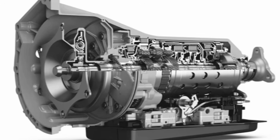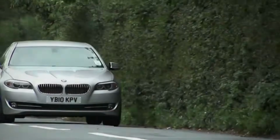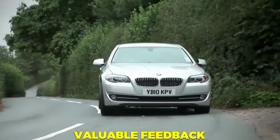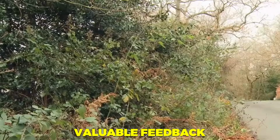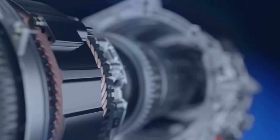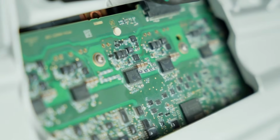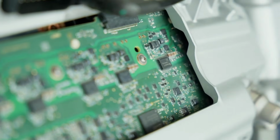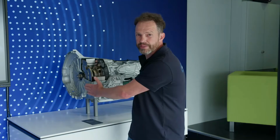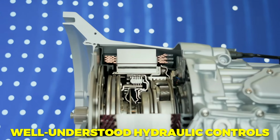The ZF 8 HP has been refined over more than a decade, with extensive real-world testing providing valuable feedback for improvements. The ZF 8 HP shows strong potential for reaching 200,000 miles when properly maintained. Its mechanical design is relatively straightforward compared to newer alternatives, using traditional torque converter technology with well-understood hydraulic controls.